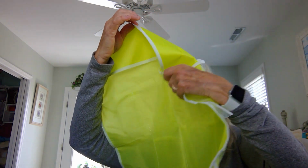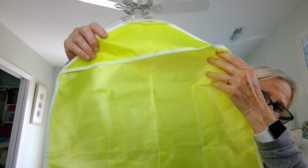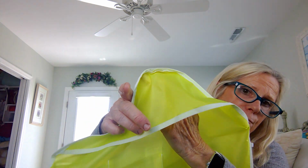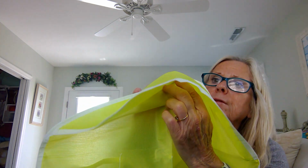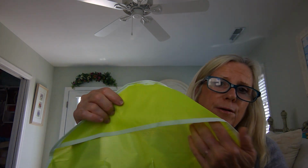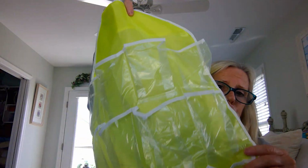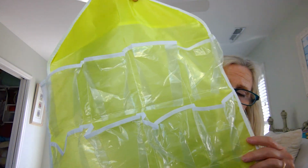I have a hanger pocket in the back. So you put your hanger in there, and then the hook part of your hanger comes up through this little hole here at the top. And then you just hang it. I'm going to hang it on my shower curtain rod at the back of the van, which I just added to my van.